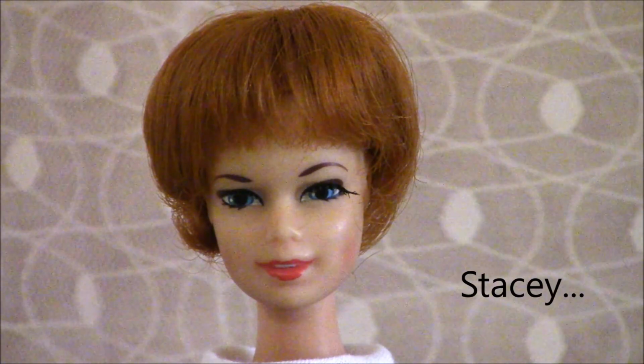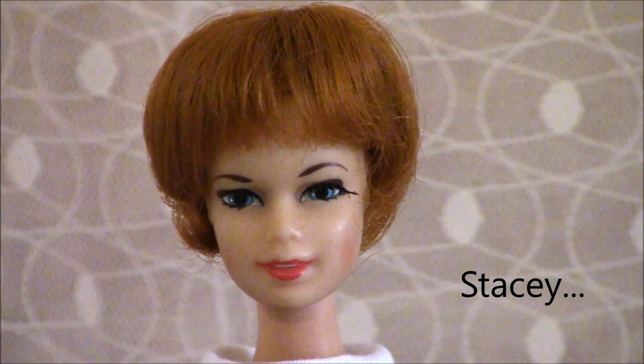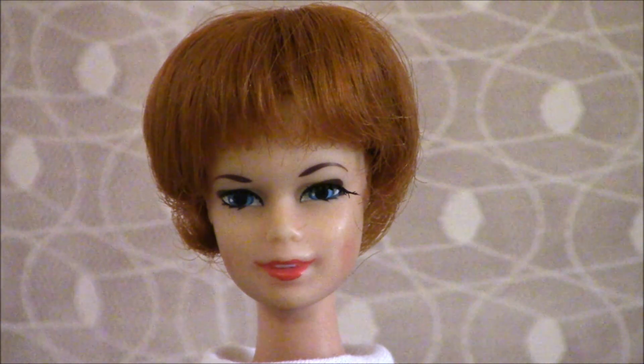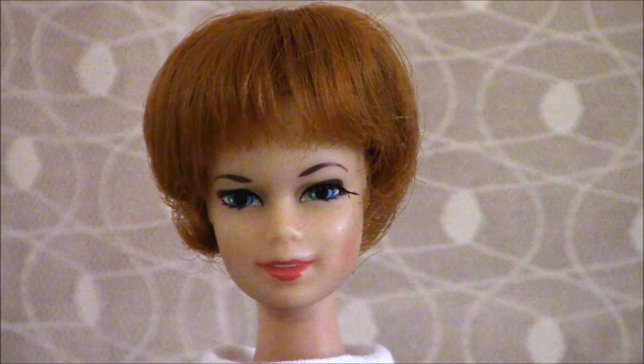This doll is called Stacy. She was sold in 1969 as one of Barbie's friends. As you can see here, she also has the rooted eyelash and also the twist and turn body.